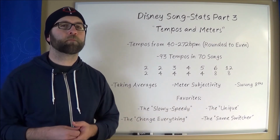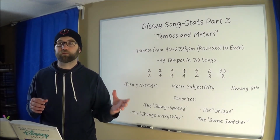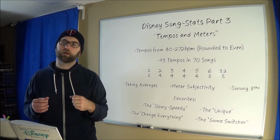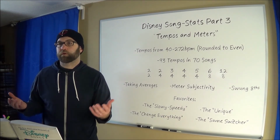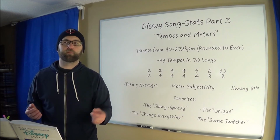It's expert. Also, I got to give a shout out to the 5/4 complex meter from the end credits, where it's da da da da, 1 2 3 4 5. It's the epitome of a unique meter in that it was only found once. And it might even be the only complex meter in a Disney song. I haven't come across any other complex meters in the world of Disney. So if you spot one, please let me know.